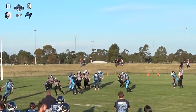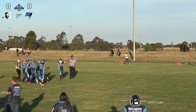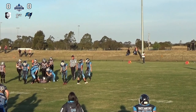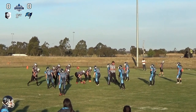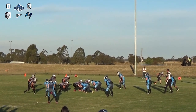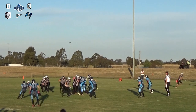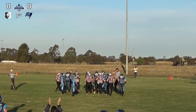There's a snap, sweep outside, breaks a tackle, cuts back inside. For a nice gain. Actually looks like speed nearly spotted now, second and about three. Again, fumble on the ball and recovered by Geelong.